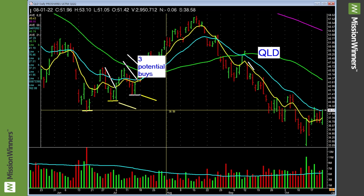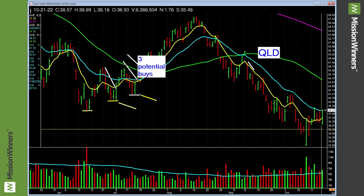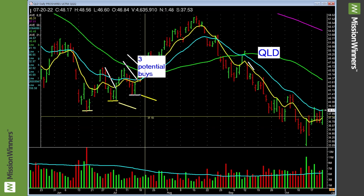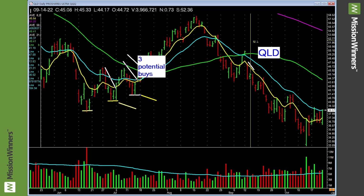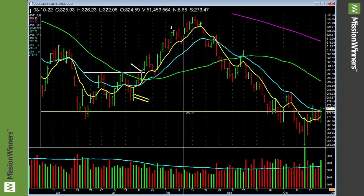And here's the beautiful part about these tactics we use in Mission Winners. Takes this out, but if it takes out the lows of the day, you could sell it for a very small loss. Now, this is a higher low setup. There's a ton of overhead. Be careful with that. All right?